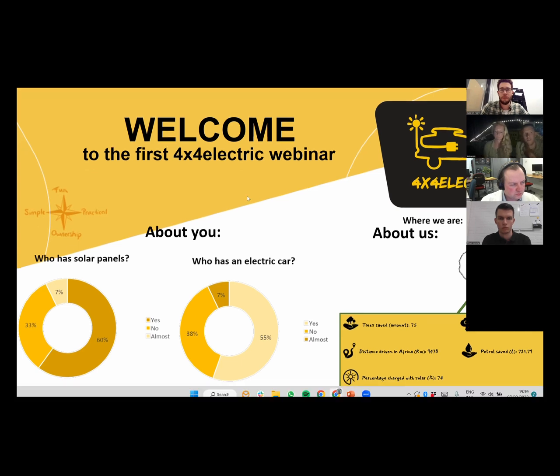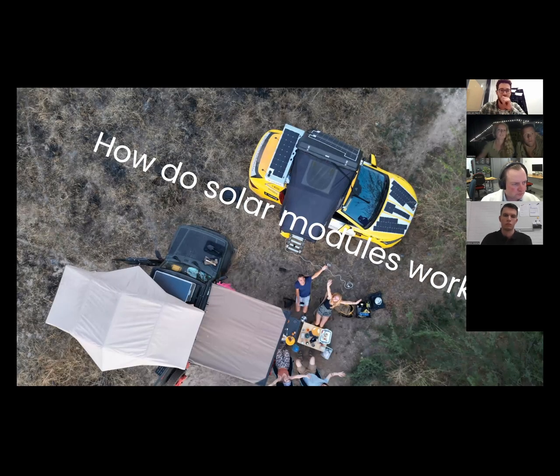I'd like to present a little bit about how solar modules work and how they are applied on the vehicle of Maarten and Renske of 4x4electric. As you can see here, there are solar modules on the hood and on the rooftop tent, to produce energy basically for the household application of the trip. And of course, there are also a lot of solar panels in the back who charge the car, and Melvin from Venema will tell a little bit more about that. Together with my colleague Danny, we will tell something about how solar modules actually work.